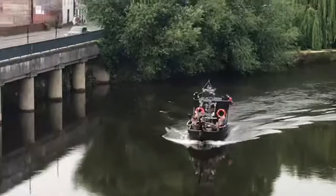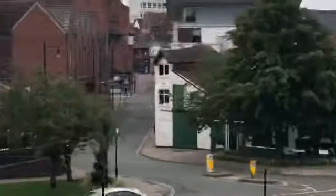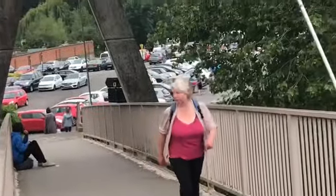Watch out for the pirates. Aha, here they come. 48 metres in span, this bridge. And still operational to this day.